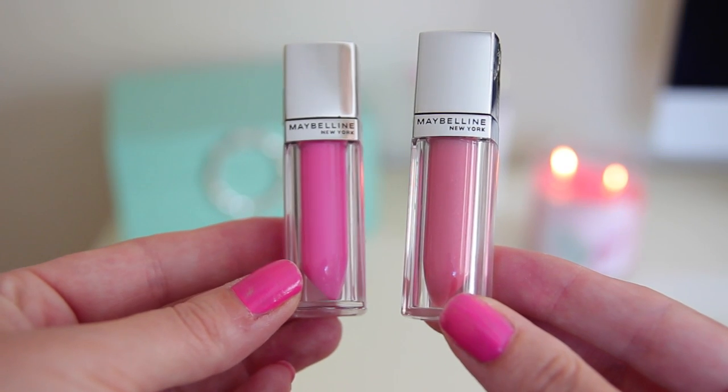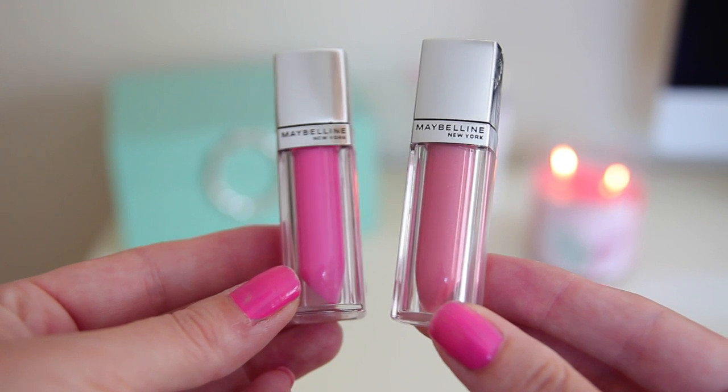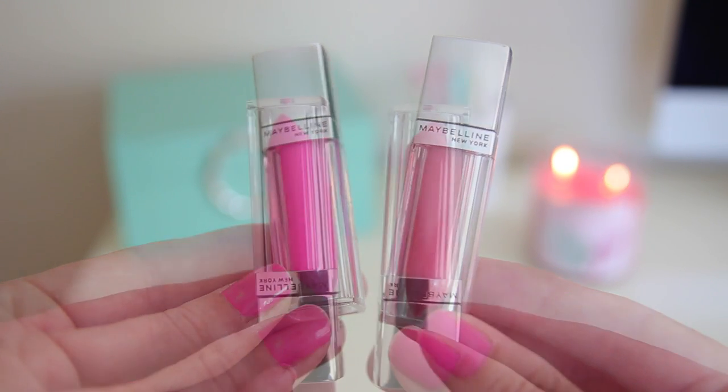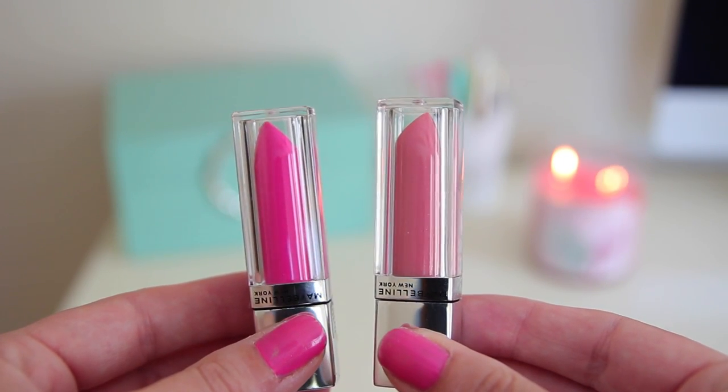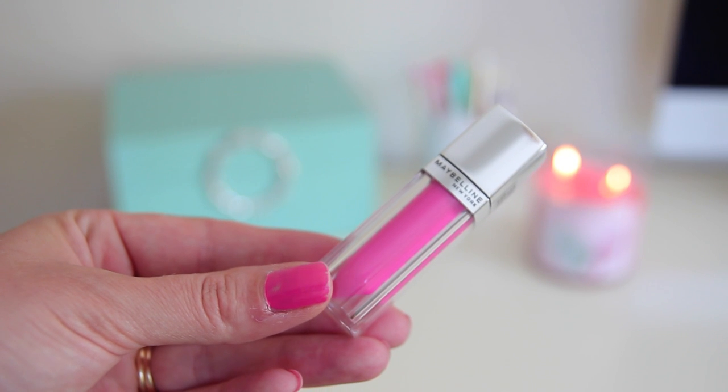Next, I picked up 2 of the Maybelline Color Elixirs. I've been wanting to try these for a really long time. I'm not sure why I haven't tried them sooner. And again, I think that the packaging on these is gorgeous. I'm always a sucker for pretty packaging.